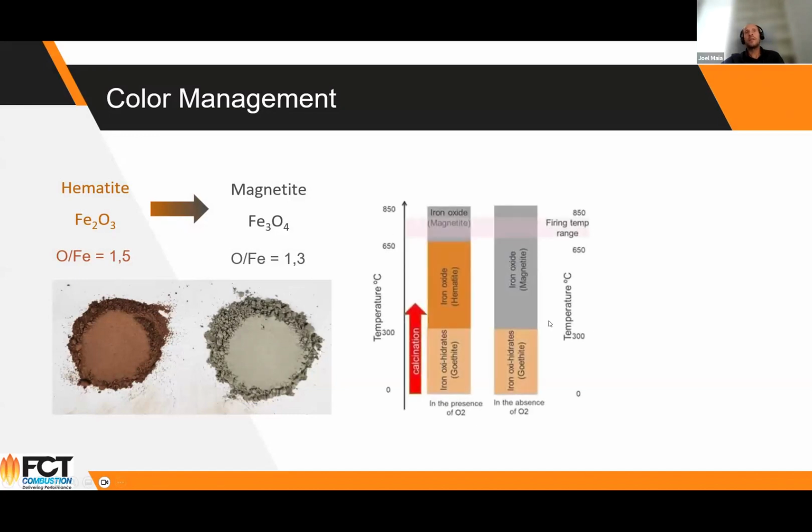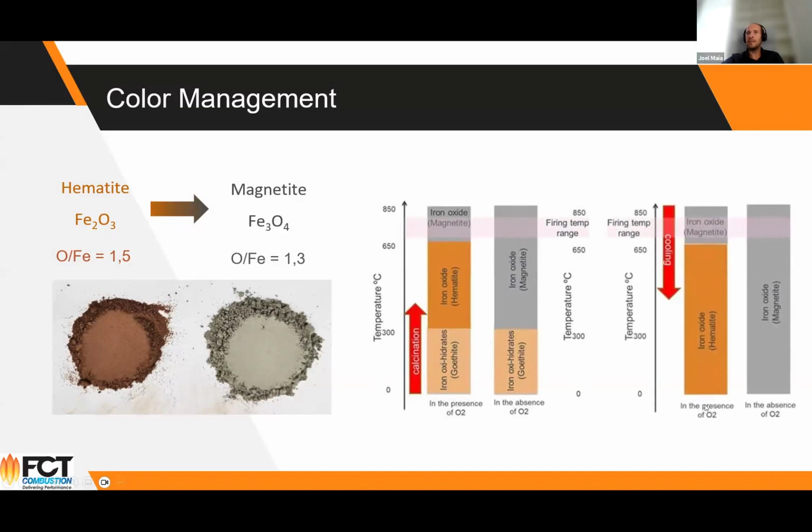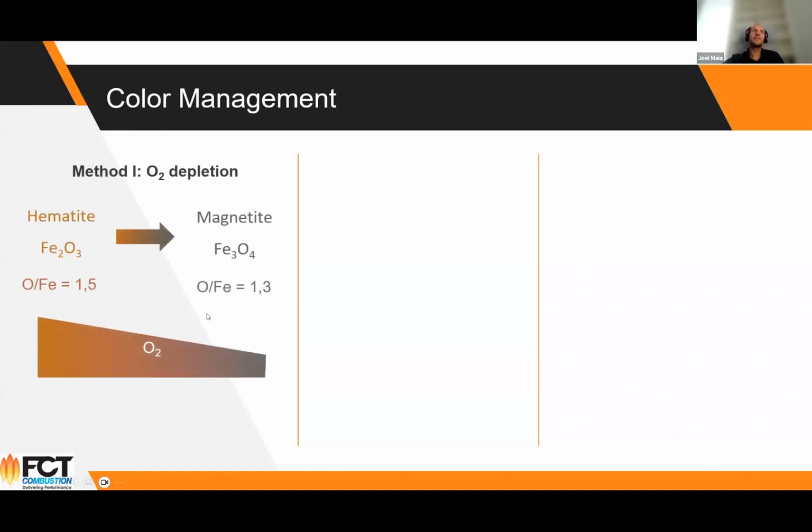If we look at this diagram, we can see calcination in the presence of oxygen on the left, in the absence of oxygen on the right. As the temperature rises, the clay becomes gray because the hematite is becoming magnetite. But then we start cooling down the clay, again in presence of oxygen and in absence of oxygen, and we can see that it goes from the gray color on the top to the red color at the bottom in case we have presence of oxygen. So there are different ways to control the color based on that.